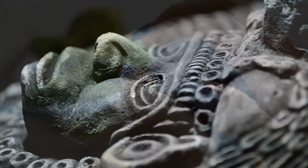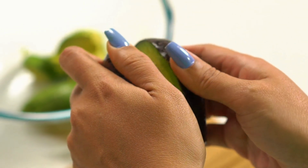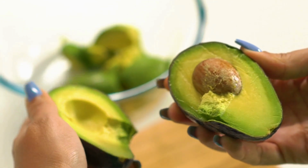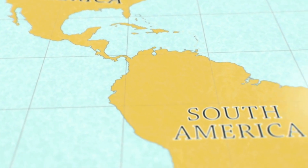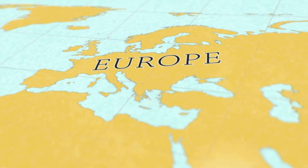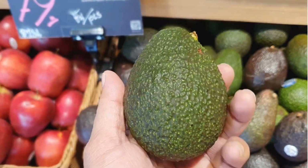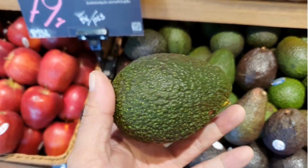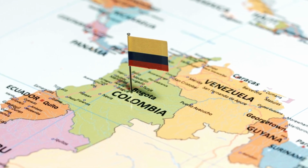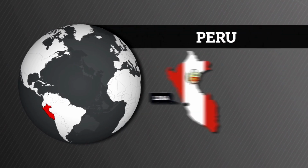and Aztecs cultivated this green fruit. Revered for its rich flavor and nutritional value, the avocado became a symbol of fertility and abundance in these cultures. As time unfolded, avocado traversed borders, finding their way to Central and South America. The fruit was eventually introduced to Europe in the 16th century. Avocados have extensive history in the Americas but have become a global sensation in recent decades. Mexico is by far the world's top producer of avocados, followed by Colombia and Peru closing out the third spot.